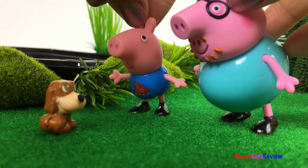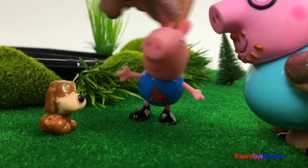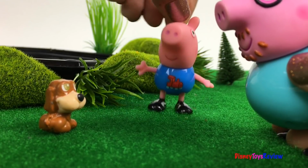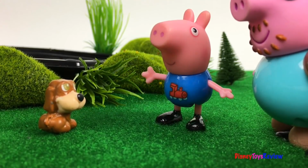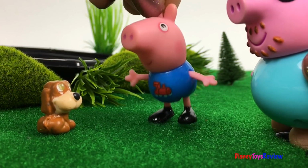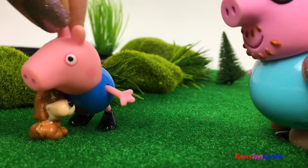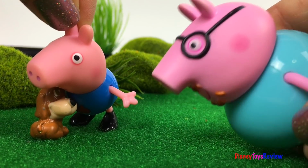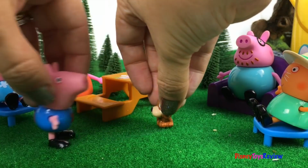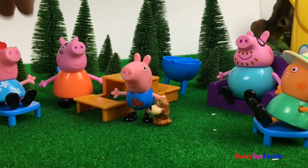Woof! Woof! That's not a monster, George. That's a puppy. But it was bigger than this. It wasn't this. It was hiding right over here. There's nothing there now. Grrr. Oh, it was the puppy. I thought you were a monster. Oh, sweet puppy. Let's take him back to the campsite, George. I bet he's hungry. It was just a sweet puppy, Peppa. Oh, it wasn't a monster at all.